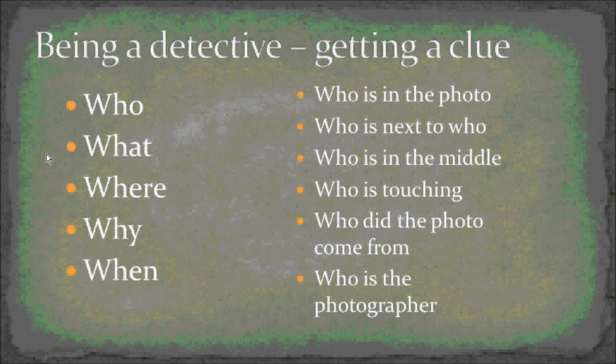Okay, do you know who is in the photo? Maybe you don't know who it is, but look at the grouping of people. Who's next to who? Who's in the middle? Who's touching who? There's an indicator of relationship if a woman's got a hand on the man's shoulder, or they're sitting next to each other, or a prominent seat in the middle of the photo.